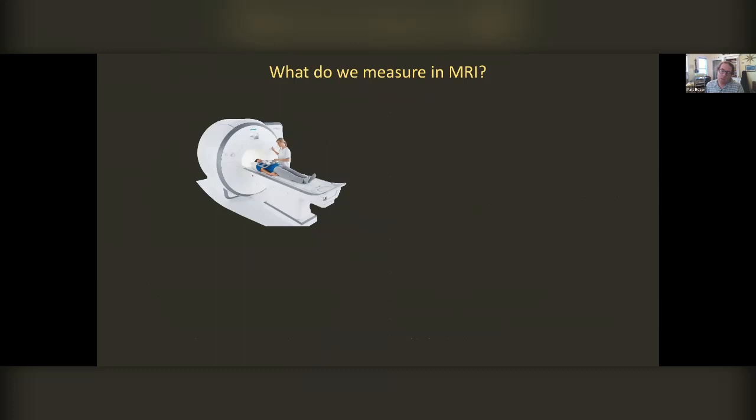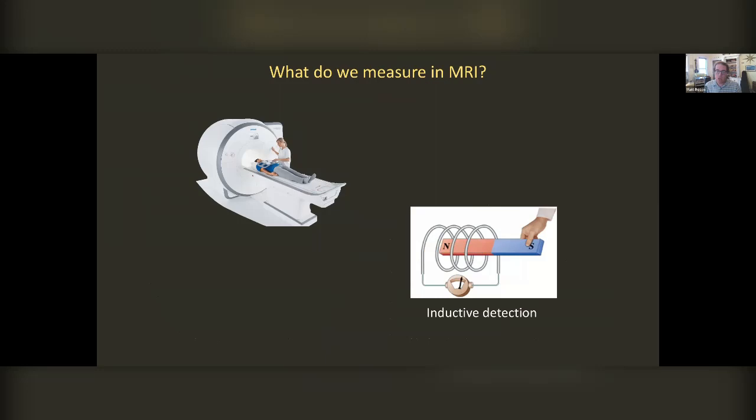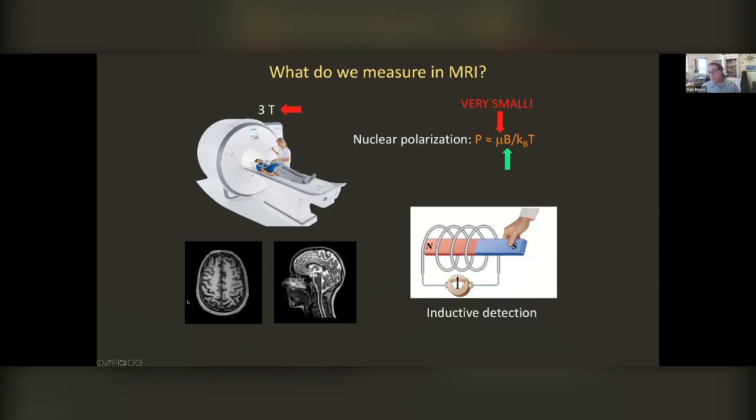So at the outset, you can't just turn the magnetic field down and expect to make good images because, of course, as we all know, we use inductive detection to measure the rather small thermal Boltzmann polarization, right? Nuclear magnetic moments are very small, what Richard Ernst referred to as the power of evil in magnetic resonance. And so if you want to make images like these, you turn up the magnetic field, right?